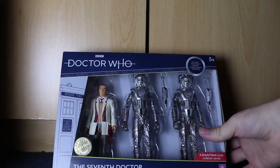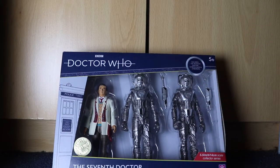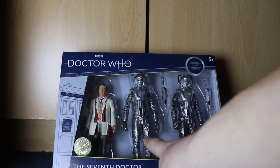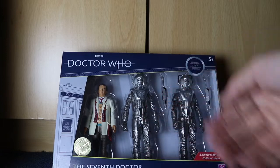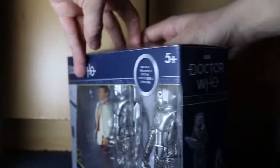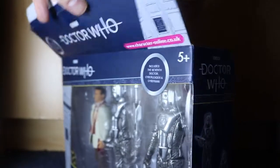It is, I think you'll call it, the Silver Nemesis set. At least that's what I would expect it would be called. Obviously, you've got 7 and you've got these 2 Cybermen from the 80s, so that would be my best guess, the Silver Nemesis set. But let's just get them out for you guys to see.